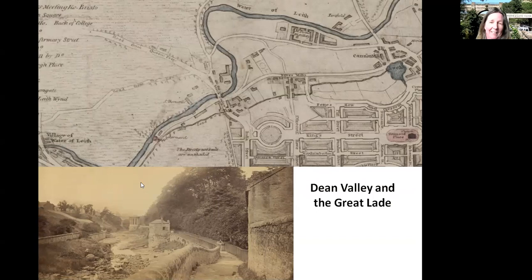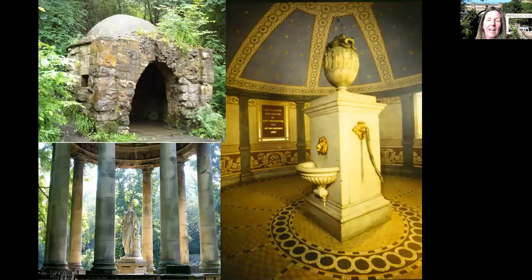The Great Lade started at what we call World's End Weir, which is the lower of the two big weirs in Dean Village, and ran all the way to Canonmills. You can see from the map here, from the Village of the Water of Leith, which is what Dean Village used to be called, the lade ran all the way down to Canonmills. Sorry, let's go back one. And this powered all the mills of Stockbridge, Silvermills and Canonmills.